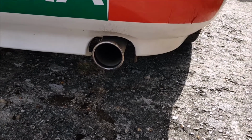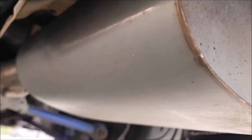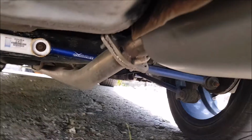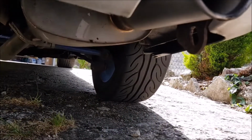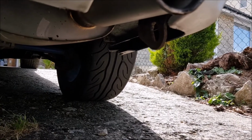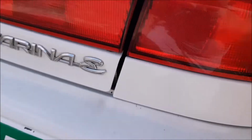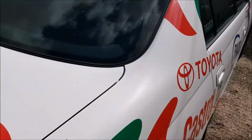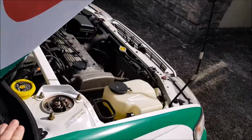Well, on the rear of the car, if I can show you, all the goodies underneath. I had a custom power flow exhaust fitted by Top Gear and Bridport. The diameter was increased, obviously to help flow for when I get the engine changed.